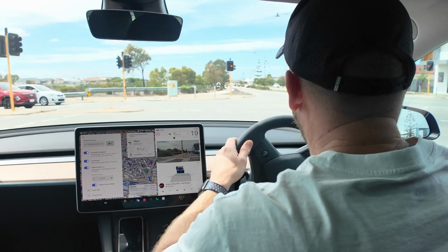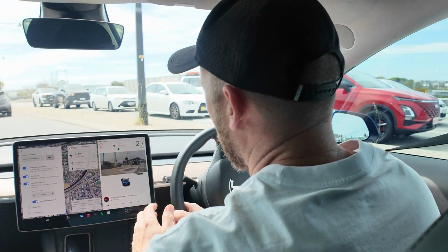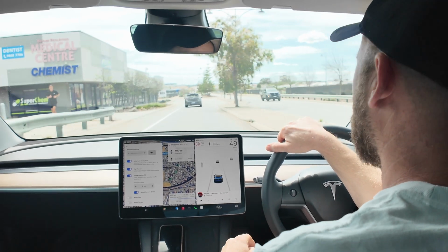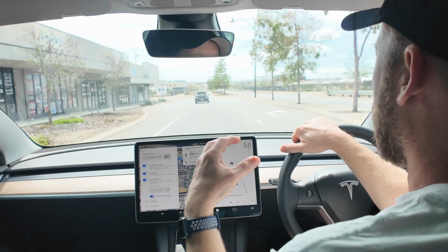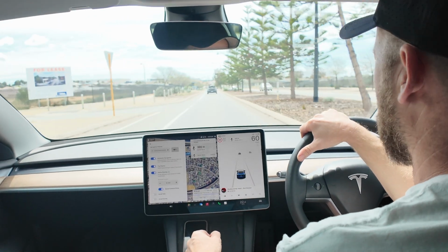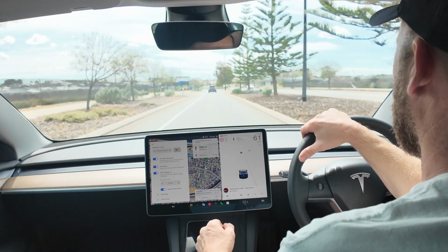So the cool thing is that someone used my referral code. So when they use your referral code to buy a Tesla, I get 350 Australian dollars of credit into the Tesla app. So I'm just going to use that today to charge the car. So basically I'm getting the charge for free.